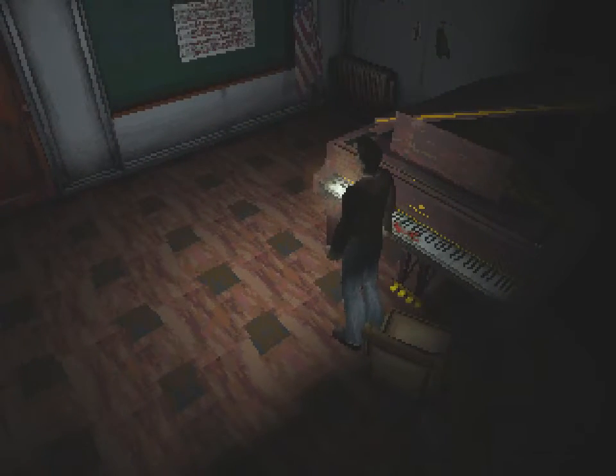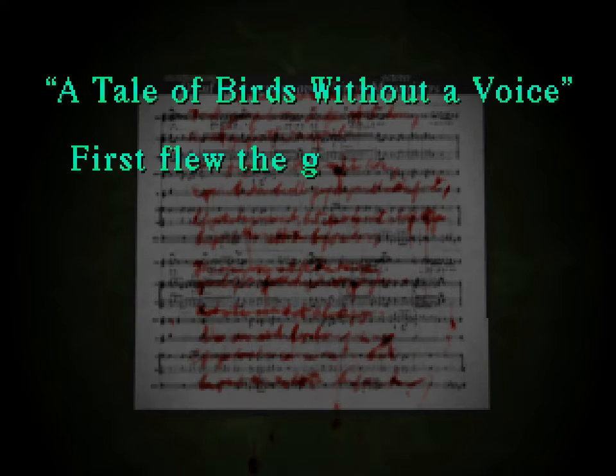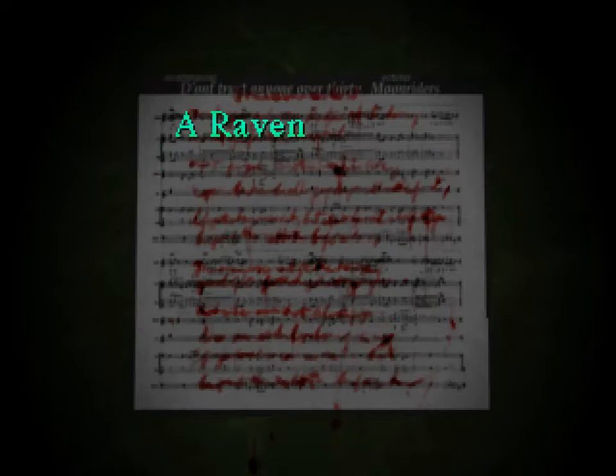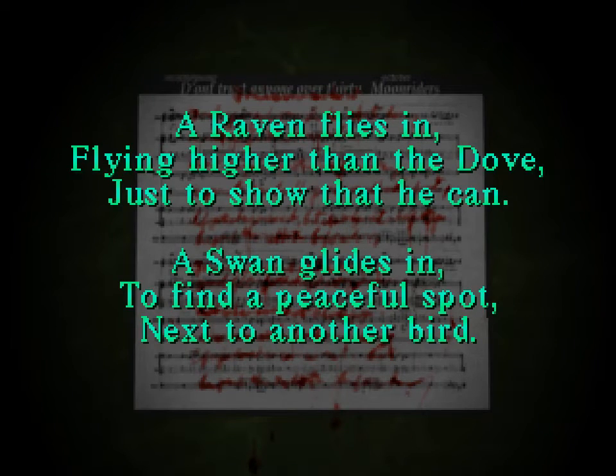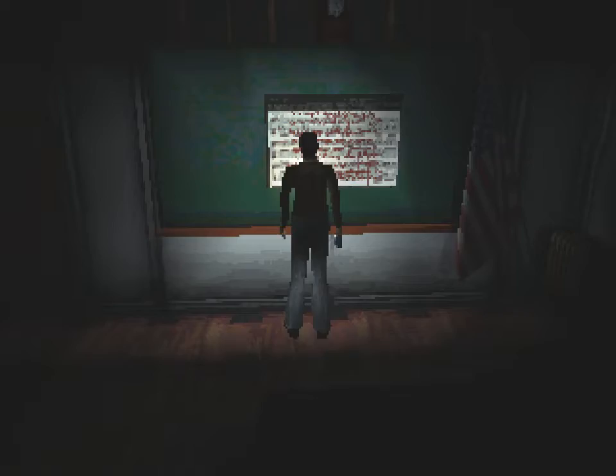There is one final piece before we can solve this puzzle, and it's this blood-stained sheet of music here. So we have a tale of birds without a voice. We have a white pelican and a white dove that wants to get away from the pelican. We have a raven that flies above the dove, and a swan that glides away to the next available area, or spot. And finally, we have a crow that flies away from all of them. After all that, we should get a silver reward.